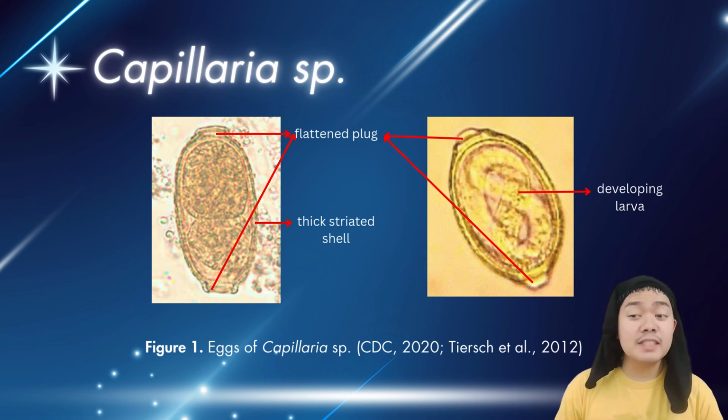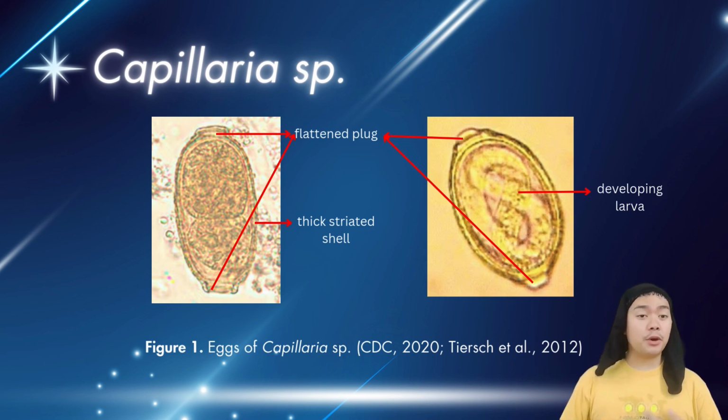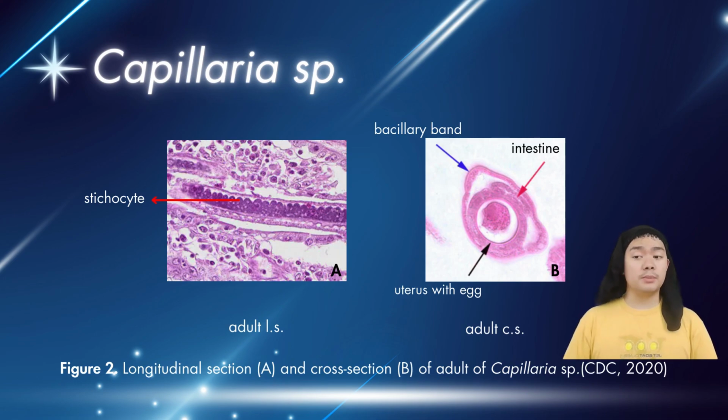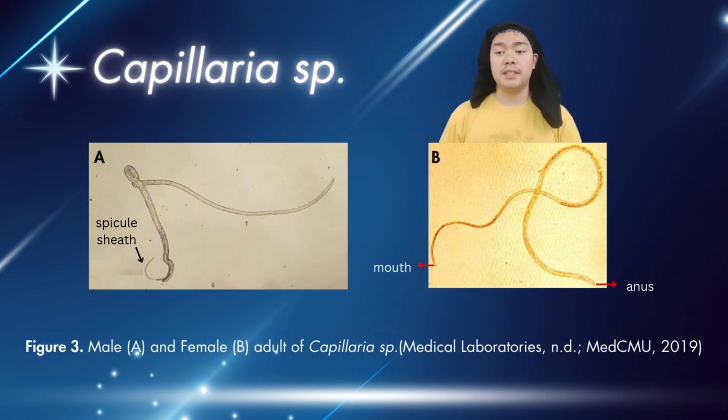Now, let me introduce class Inoplea. First, yours truly, Capillaria species. Us Capillaria are slender, hair-like nematodes with long stichosome-type esophagus, and we have eggs that are thick-walled and barrel-shaped with bipolar plugs. The males of our species are smaller with single spicules, while females are larger and responsible for egg production. Depending on the species, we can infect different organs such as the liver, respiratory tract, and intestine.